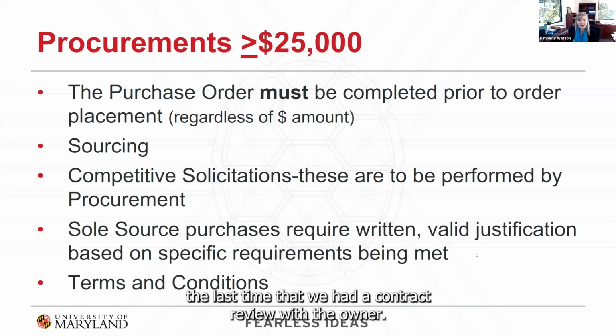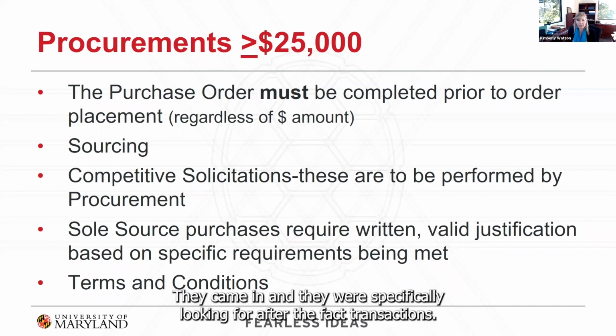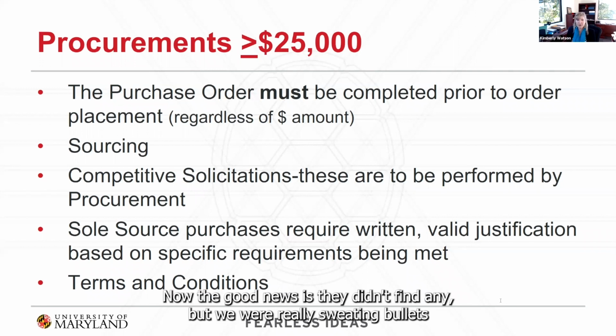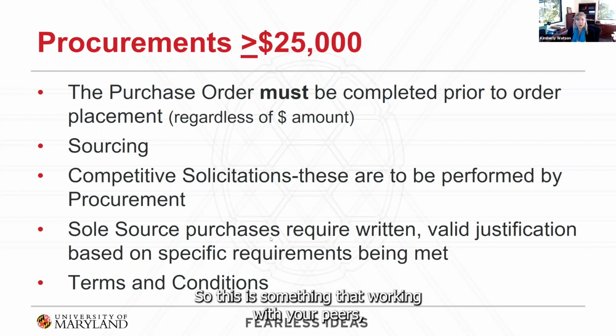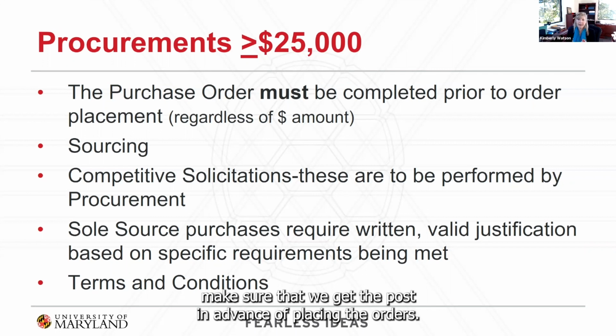The last time that we had a contract review with the ONR, they came in and they were specifically looking for after the fact transactions. Now, the good news is they didn't find any, but we were really sweating bullets about what transactions they would pull in. So working with your PIs and your research assistants, please make sure that we get the POs in advance of placing the orders.